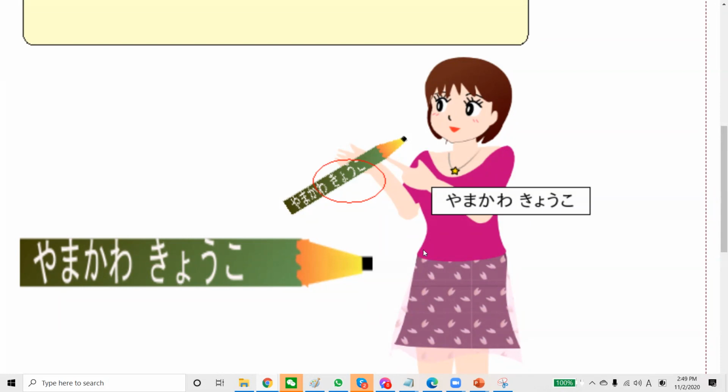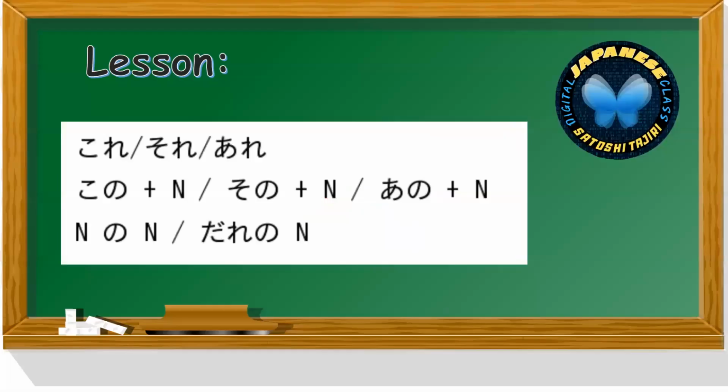これは誰の鉛筆ですか? Very good. How about if you want to make it polite instead of 誰, it will become これはどなたの鉛筆ですか? はい、よくできました。 So we have our dare, okay? We have our donata, okay? So we have here our Yamagawa Kyoko, okay? How about if this pencil belongs to Yamagawa, how will you answer that? Using our formula earlier.